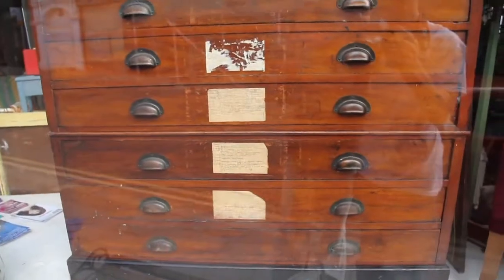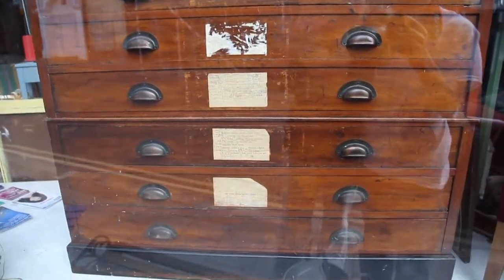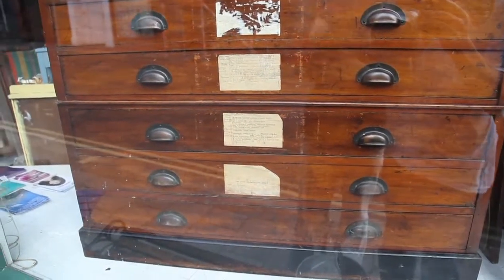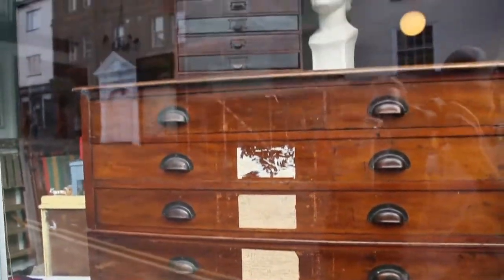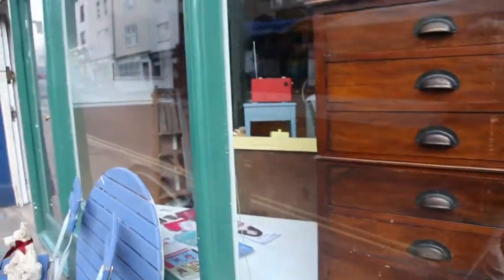Some really cool plan chest that's just come in today as well. That's priced around $200, $195, something like that. It's really nice. There's some nice little drawer cupboardy things at the top as well. Cool. A lot of that stuff in right now. Some fresh garden stuff.